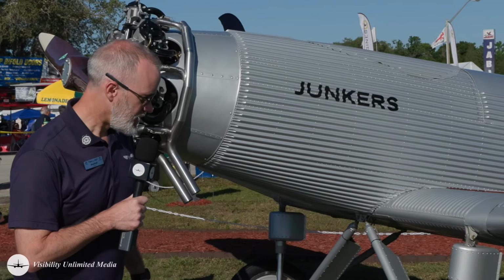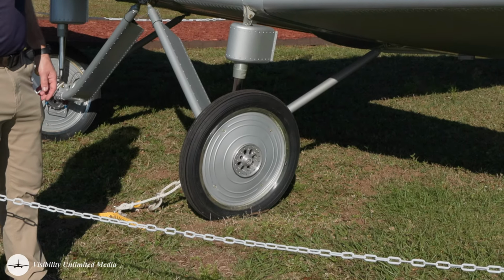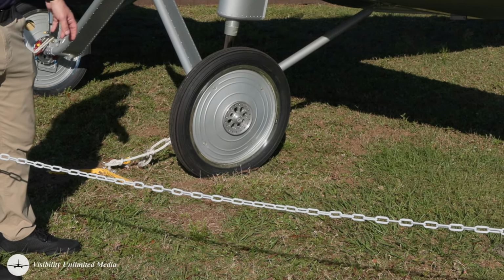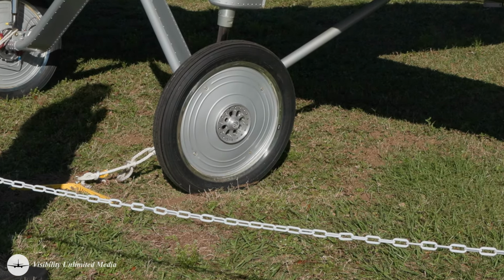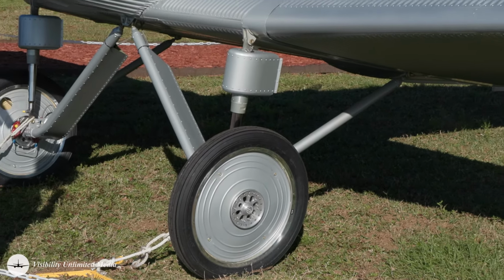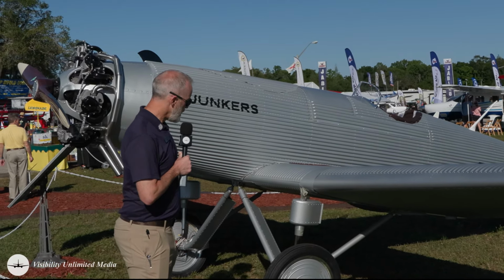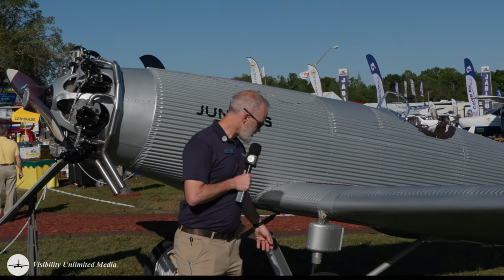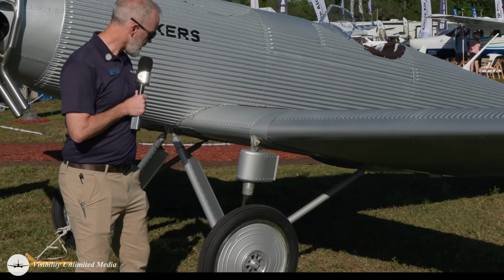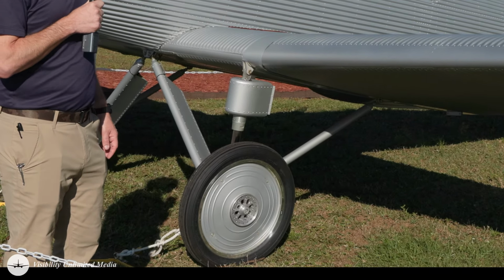Over here you can see that we've got the spoked wheels covered in a beautiful, almost like a spun aluminum cover. Encloses the spoked wheels and gives it kind of a performance look and feel. The struts are also encompassed in these fairings that give it the streamlined look.